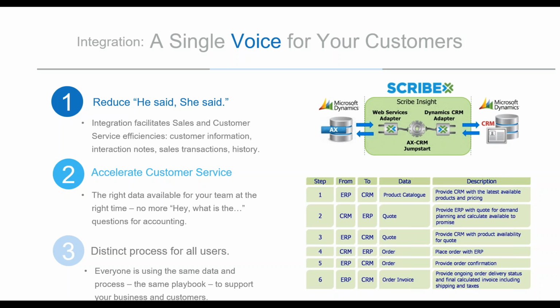But what's more of a challenge is the fact that when your users, your employees, your team is working with prospects and customers, they're not speaking with a single voice because their data is different. Everybody's looking at a different set of data, or it takes them too long to get to the data. So you've got somebody on the phone, you start making stuff up, right? Oh yeah, your order's on its way, don't worry about it. And then they talk to somebody else the next day. Hey, no, that order hasn't been shipped yet. So you get a lot of he said, she said.